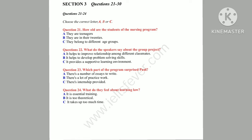That's true. According to graduates, group projects prepare them for the work world in which teamwork and collaboration are increasingly the norm. So tell me, Paul, what else do you like about the programme? I want to be a registered nurse working in a public hospital after graduation. So the internship provided is a valuable opportunity for clinical practice in a supportive learning atmosphere.